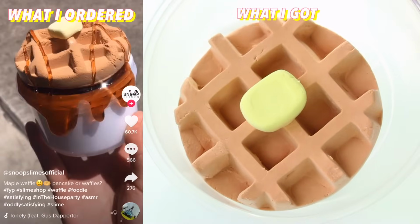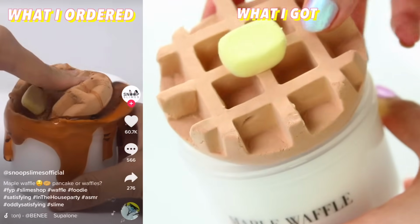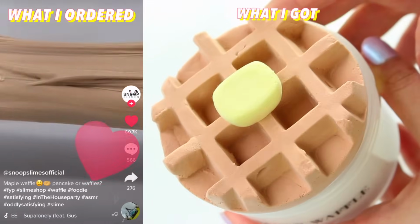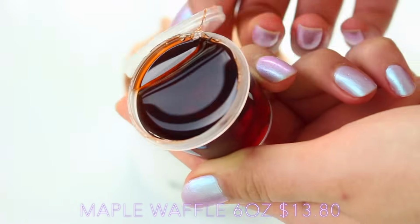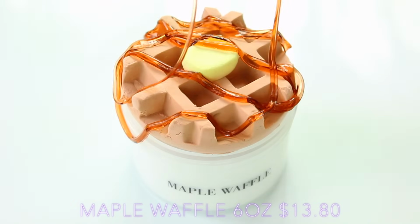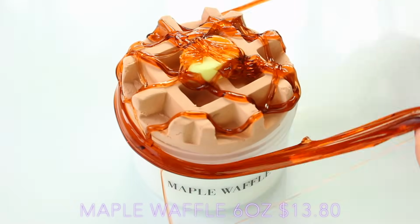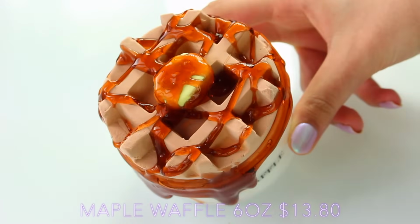Anyone who watches slime on TikTok knows that I couldn't have started off this video with anyone but Snoop Slime. She's the biggest slime shop on the platform and it's unsurprising that her slimes came up first, specifically the Maple Waffle Clay DIY slime. The waffle itself is the clay component in this, and the rest of it is made out of slime. The base is just a really thick glossy white slime, and the top part is the maple part, and this is made out of a clear slime.